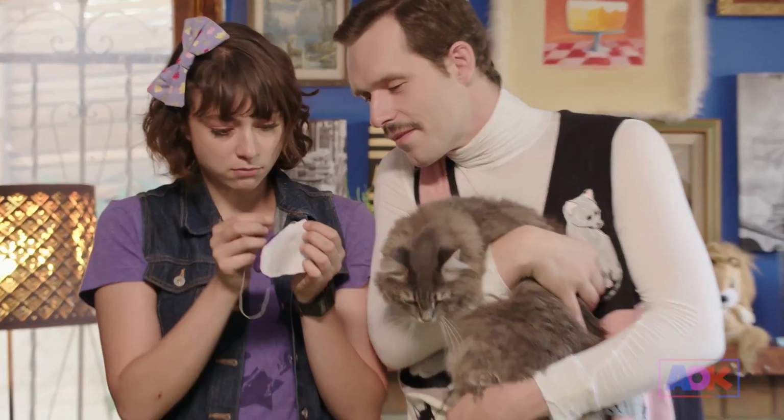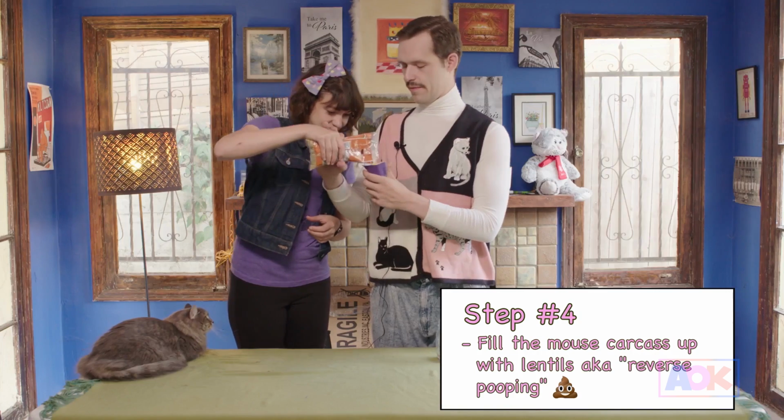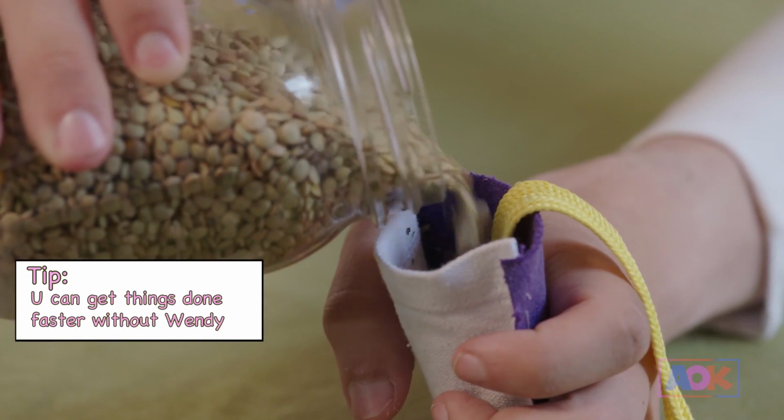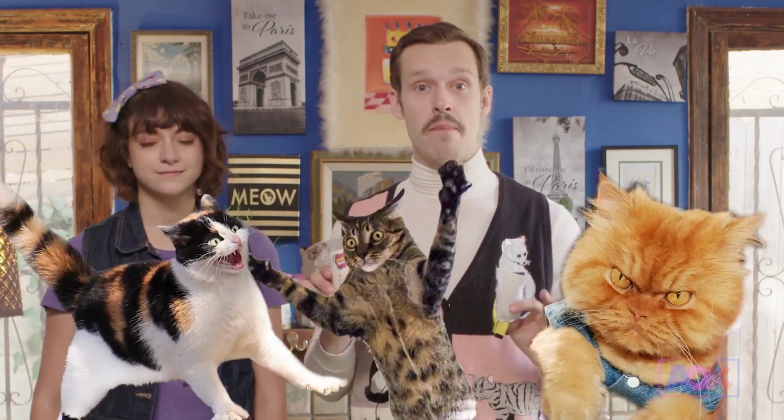She doesn't like you. Now that we've got the floppy, lifeless body of a felt rodent, we're gonna wanna start filling up with lentils. Think of it sort of as reverse pooping. I've got it. Now once we got it filled up with lentils, we're gonna wanna start filling it up with catnip. Now be careful, my kitty got addicted to the stuff and held me hostage in the bathroom when I tried to take it away. But it is pretty fun to see him go.